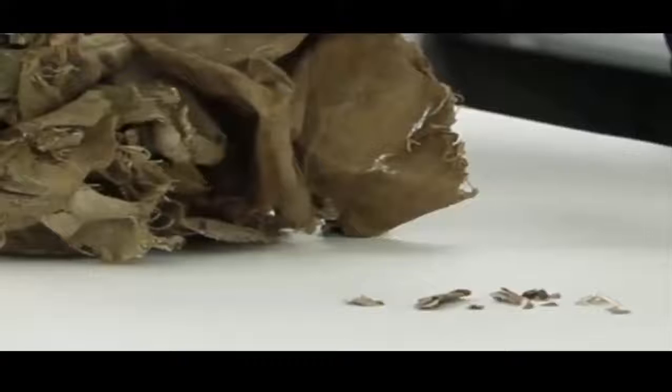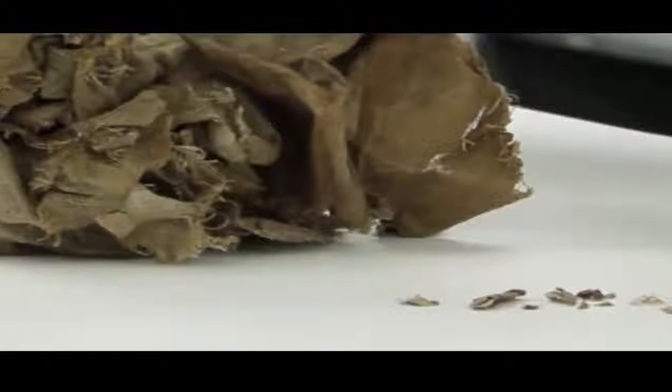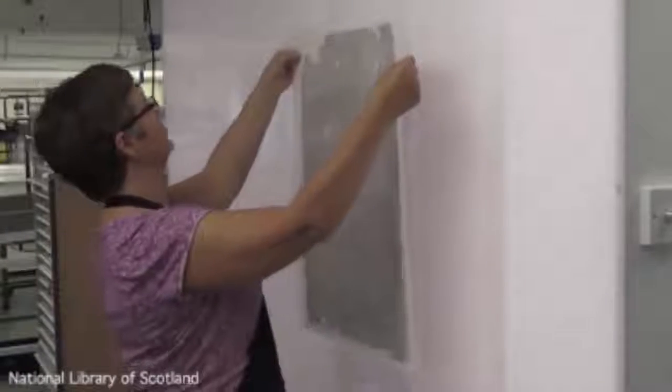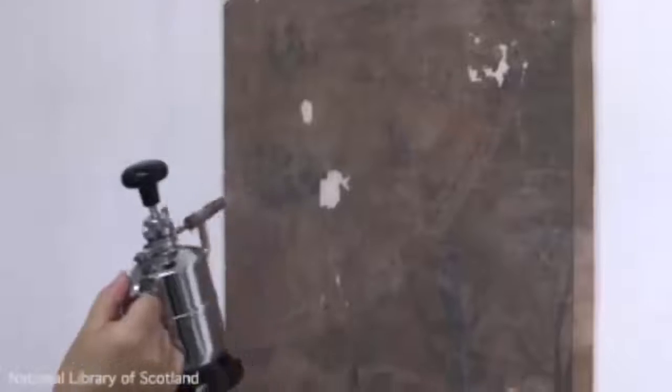the map. Removing the backing without further damaging the paper proved to be one of the most difficult tasks. This involved using a thick cellulose solution to fix lightweight Japanese paper to the front of the map in 2 layers. This secured the paper map while the backing was peeled off using hand tools.